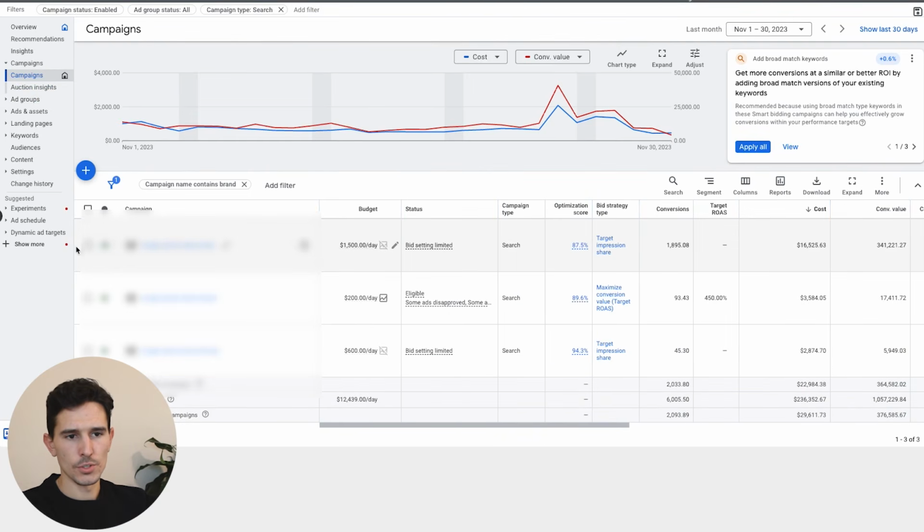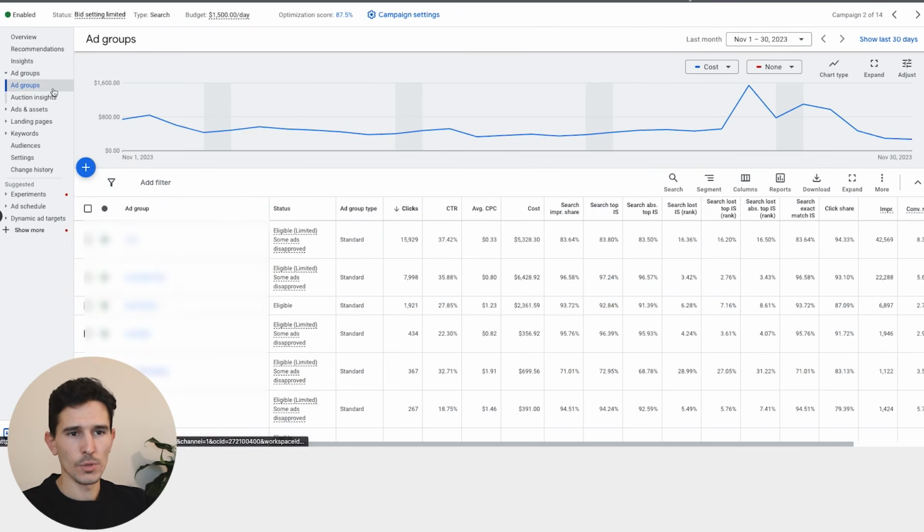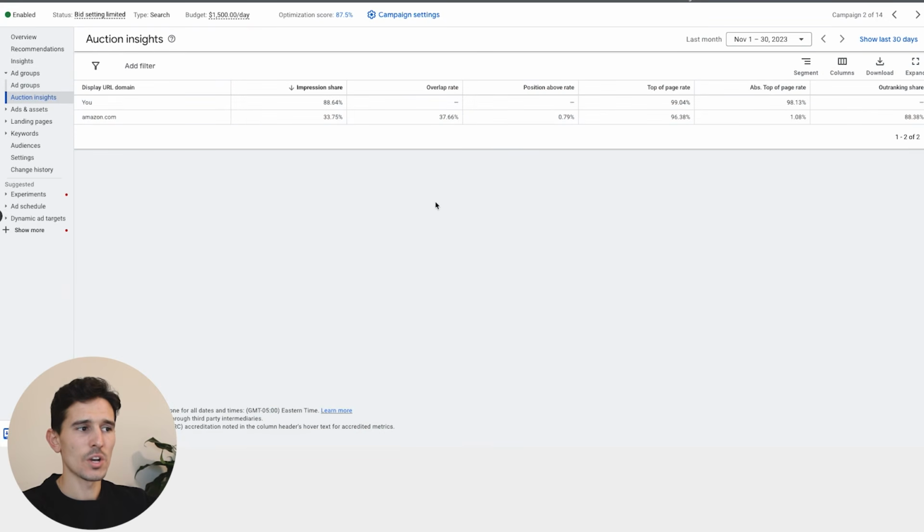If you actually go into one of these branded search campaigns and we go to the auction insights, this is going to really debunk how important it is that we are showing up on our branded terms. In this case, we're actually competing with the biggest and the baddest, Amazon.com. We're showing up about 88% of their time on branded search, and we're showing up 99% of the time at the top of the page and 98% of the time in the very first result. If we weren't showing up, there's a very good chance that Amazon would show up 99% of the time.